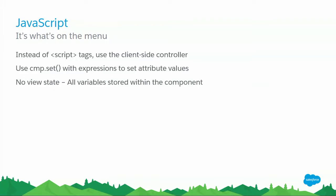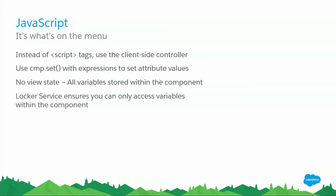And no view state. You don't have to worry about view state. Everything, like I mentioned, just like with remote actions, it's all static methods. So everything is within those static methods. There's no concept of view state that you have to worry about at all. Not only that, you're talking about smaller components. So usually that wouldn't be necessarily that much of a worry.